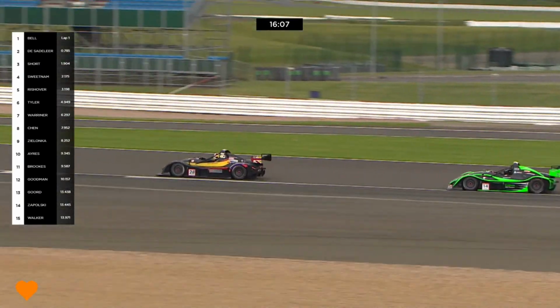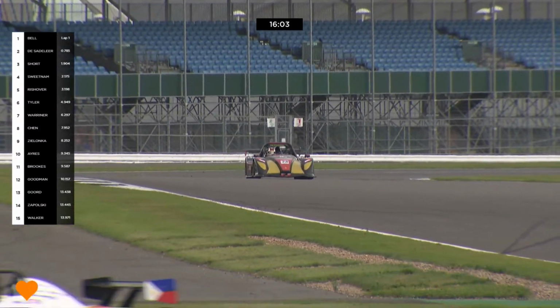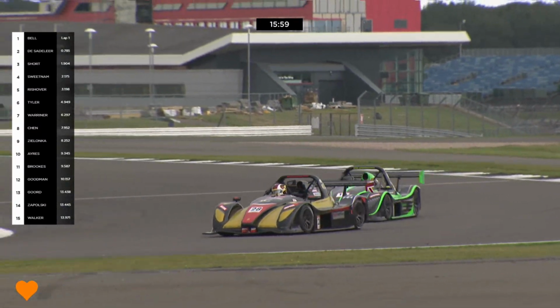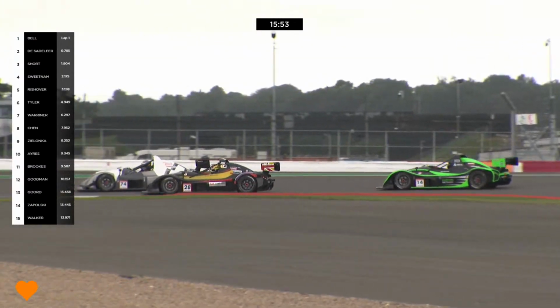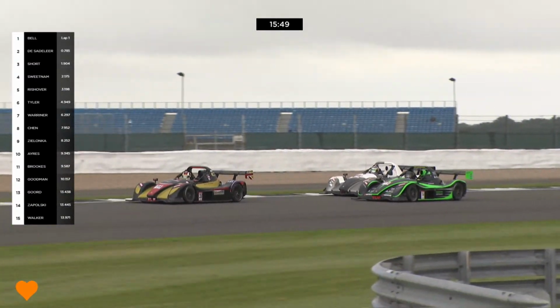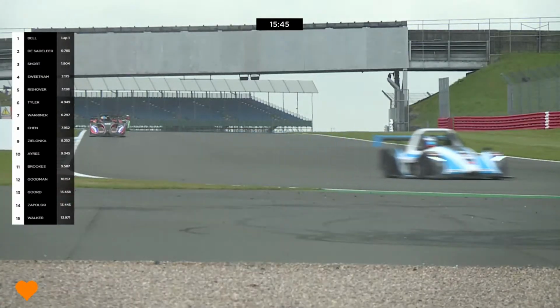Close there as Elliot Goodman almost had a dive up the inside of John McLeod. Both of these long-time Radical racers, but it's still the black and the gold and the red car of Elliot Goodman. His father's in this race as well, Rod Goodman, but further down through the order. And Elliot is looking to try and overtake here and work his way past Guillaume Bruchet, who I think has had a few problems and has already dropped off the lead lap by the look of things.